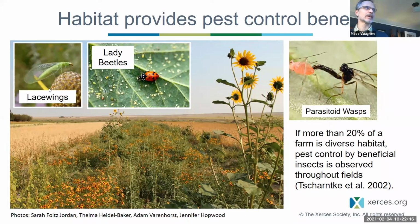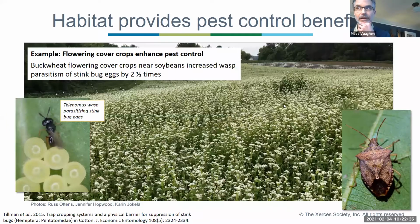And these might be lacewing or lacewing larvae, or lady beetles that are eating aphids, or parasitoid wasps that are attacking everything from aphids to stink bugs to leaf rollers and cabbage loopers, just a whole variety of beneficial insects that we can support in the landscape. And many studies over the years have demonstrated the value of having different types of habitat in the landscape for actually providing that service. So one example here from Georgia showed that when you've got buckwheat cover crops near soybeans, you'll get more wasp parasitism.